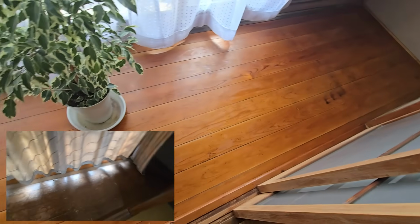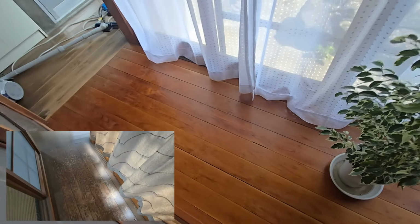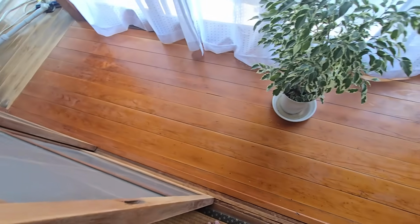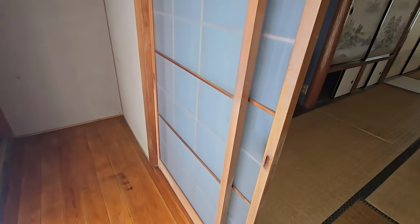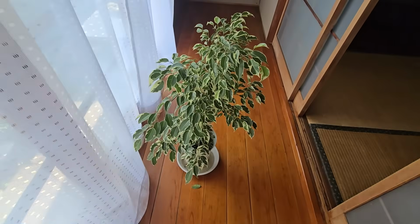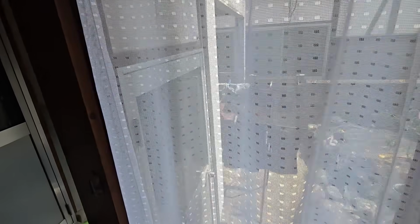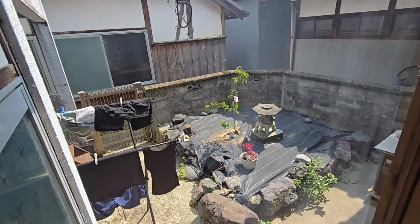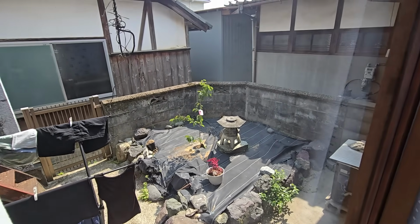Out here the refinished floor looks a lot better. I still have to do the door frames, so still working on them. Started sanding them, as you can see. And we've acquired a plant. These curtains replaced some very old ones. Finally got clean windows too, which is nice. And a hanging rack for our clothes.